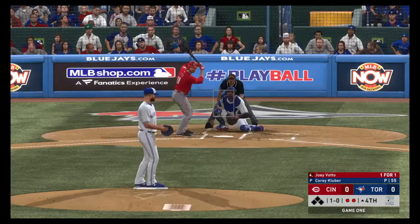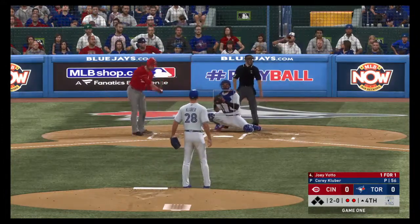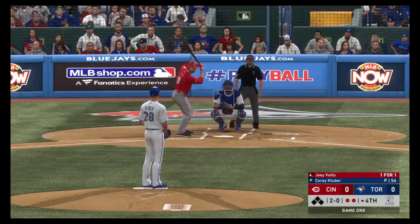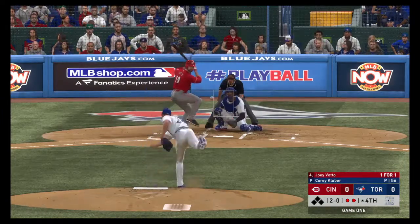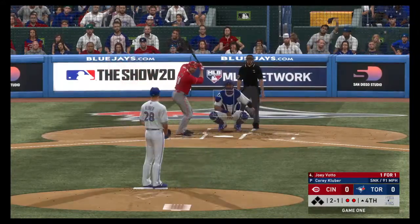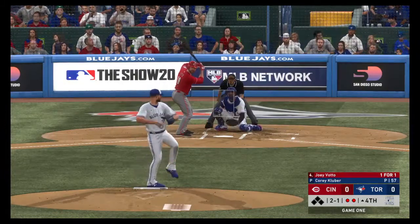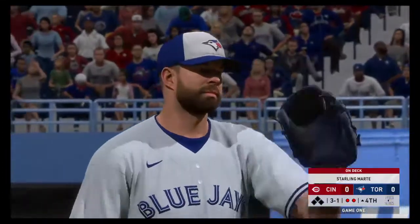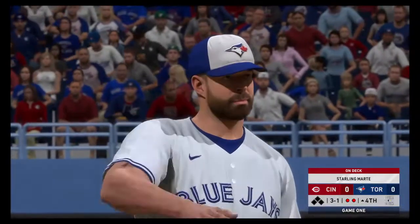The 1-0 is laid off for ball 2. Pitching has the upper hand early as we're scoreless in inning number 4. And wow, that looked to be well inside, but it's a called strike. 2-1 now. Oh, that's 3-1. Hey, he's had great command all day. Want to see how aggressive he is in the zone with a 3-ball count.